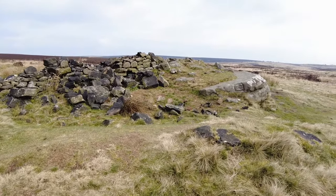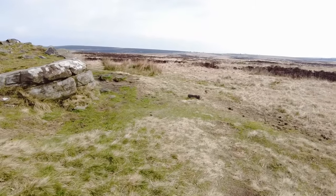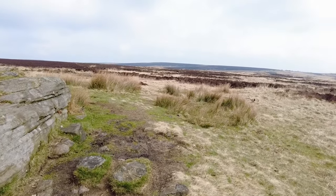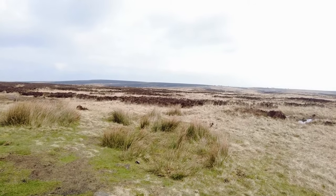We've now walked to the end of this wall. Head left. As you look over in the distance there, you'll see the road where we first started.